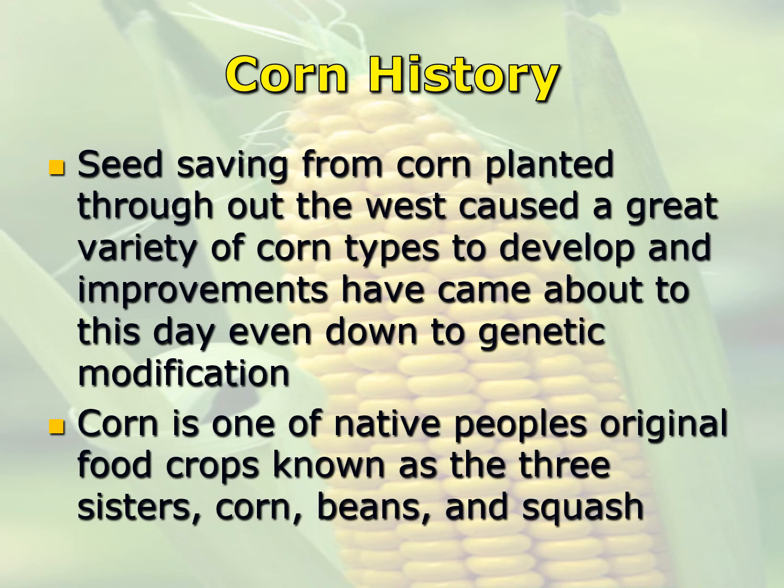Seed saving from corn planted throughout the West caused a great variety of corn types to develop, and improvements have come about to this day because of hybridization, selection of variety or selection for characteristics, and even modern-day genetic modification has added a lot more diversity to corn. Corn is one of the native people's original food crops. It's also known as one of the Three Sisters, the Three Sisters being corn, beans, and squash.